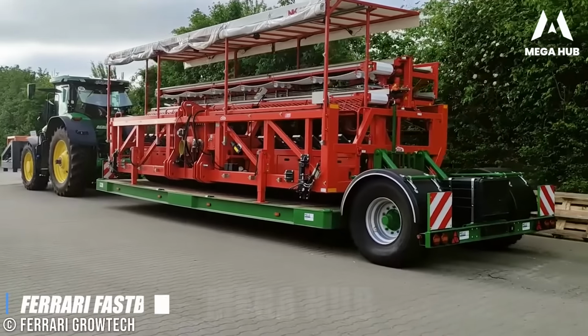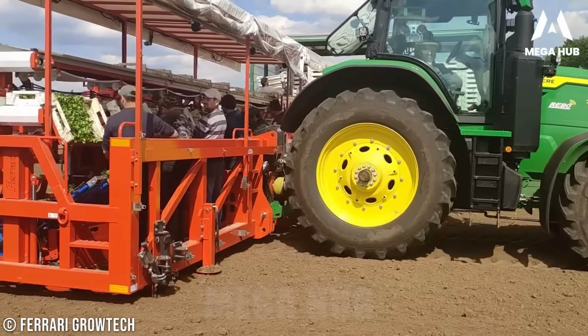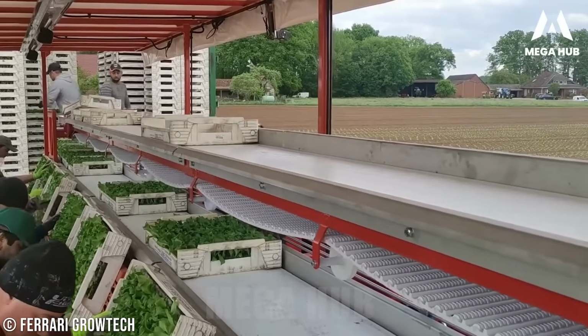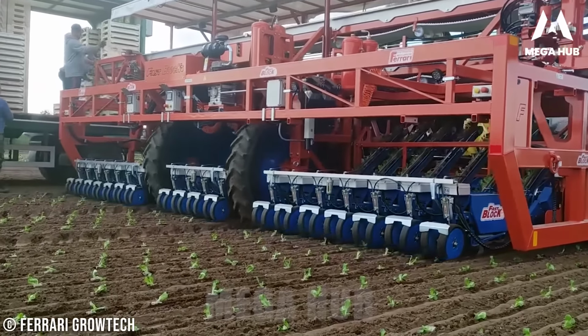What sets the Ferrari Fast Block Transplanter Square Block planter apart is its ability to ensure crop uniformity. By planting seedling blocks at precise depth and spacing, the machine gives every plant the same ideal growing conditions. The result? A more consistent, higher quality harvest and stable yields.